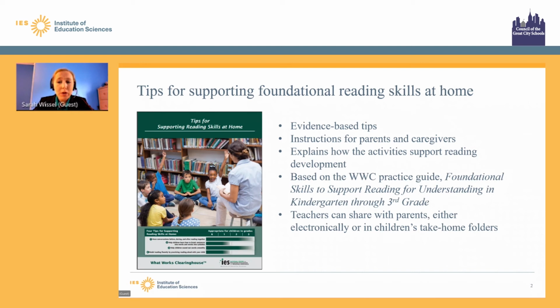You don't need to know a lot about reading instruction or have access to instructional tools and materials to implement them. And while these tips don't require a deep understanding of how students learn to read, they do provide information for parents about what skills they will help to build and why those skills are important.